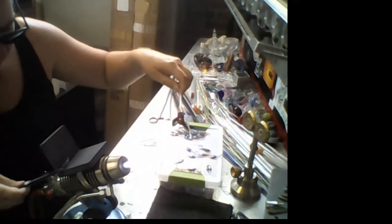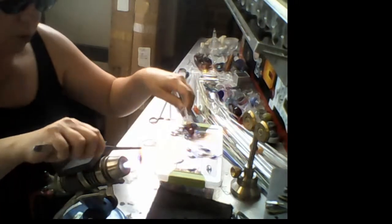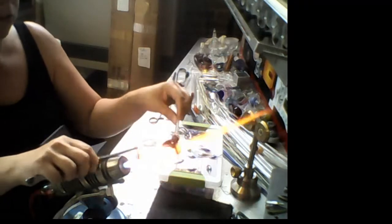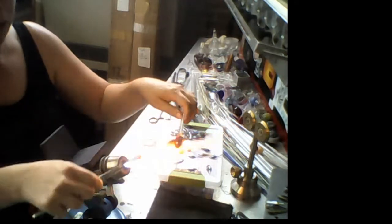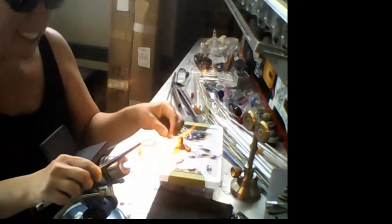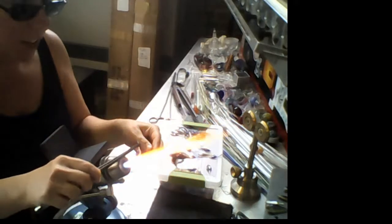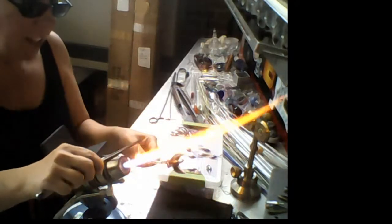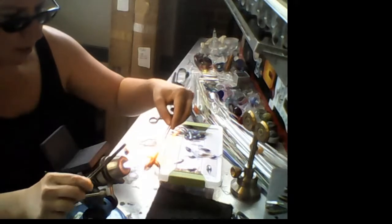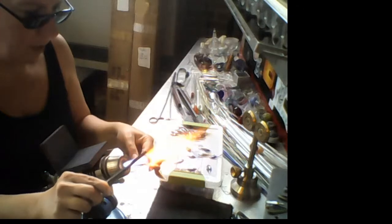So one nice thing about setting my petals out before I light up the torch is that I can lay out the color scheme. I don't have to think about, oh, which way does this go when I go to stick it on. And I have done that, but it gets confusing and frustrating, so I found it's better to lay everything out first. And stick this on.